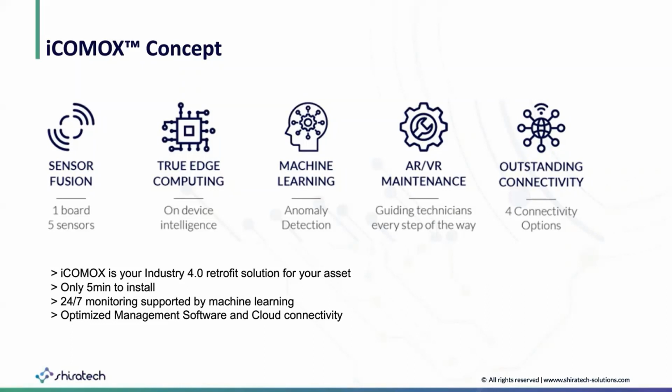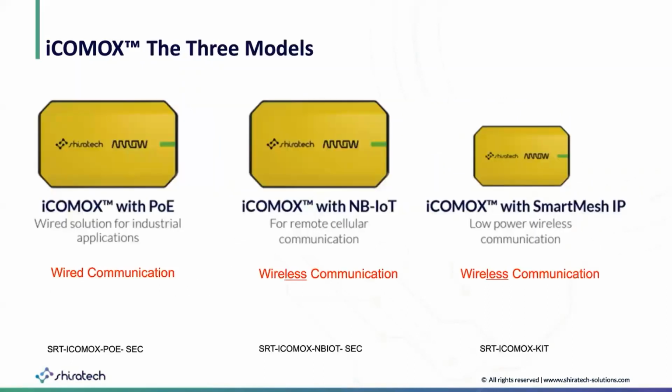As of today, we are offering 3 different models of the Icomox. They are all available off-shelf from Airy Electronics. We have Icomox Power over Ethernet. It's a wired solution and a perfect match for permanent data collection. It supports high raw data bandwidth for industrial environment.